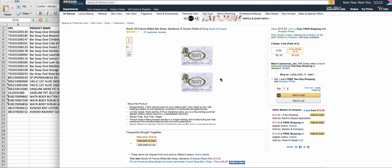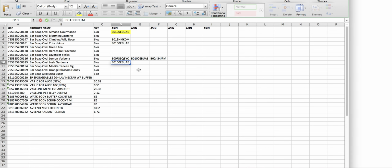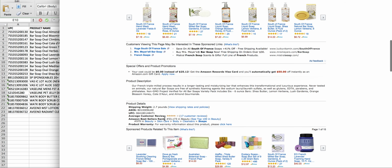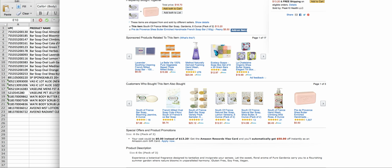Next, the pack of 2, because it's in the same listing and third party. Good ratings. Paste. And customers who bought this were looking for Lush Gardenia. Is this Lush? No. Third party, and then Lush Gardenia. Stars, good ranking. We already have it, right? Okay, so next.